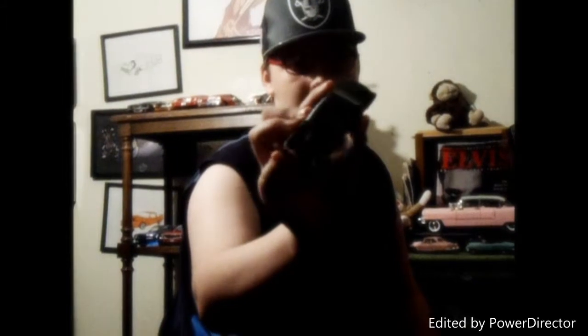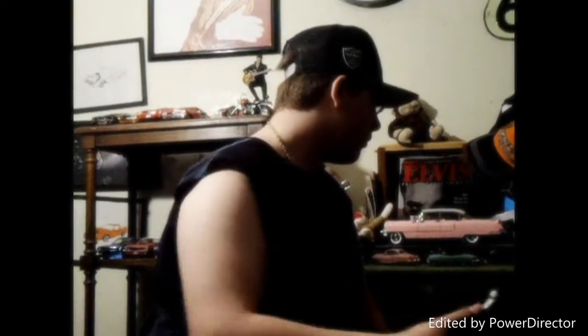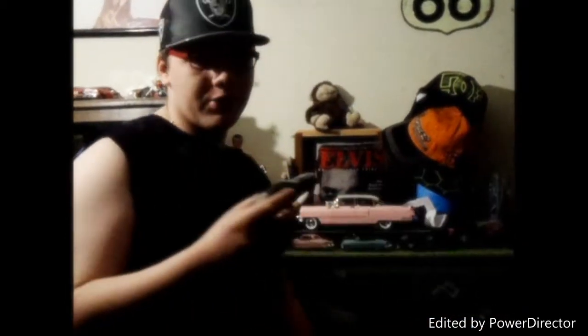I got this GTO, small GTO, all black. Also, I have this 1957 small all black Corvette. Had it for a while. And I got this blue Dodge Charger. Charger is one of my favorite brands by Dodge. Blue, smaller.